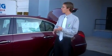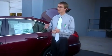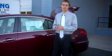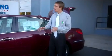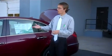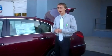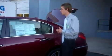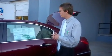Your other two warranties are a 7-year, unlimited mile anti-perforation, which is against rust inside to outside the vehicle, and a 5-year unlimited mile roadside assistance. Very similar to AAA. Anything from a flat tire, run out of gas, you get locked out of the car, which you should not have an issue with in this car, or if you need to be towed in, they'll tow you to the nearest Hyundai dealership for free. That's a big extra benefit for this car. Of course, car made in Korea.